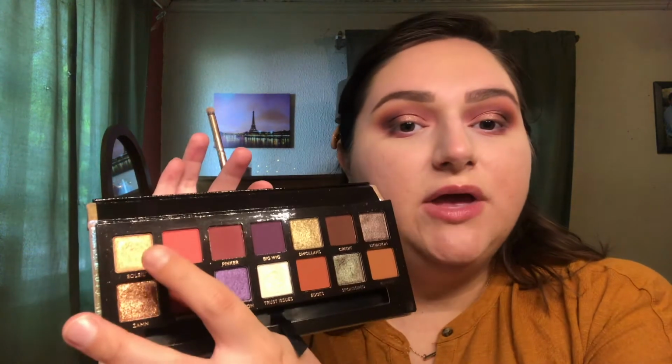Okay, and then I'm going to go in with Soleil for the inner corner highlight. Okay, so that is going to complete the eye look. I'm going to go in with mascara. He didn't choose one, so I'm just going to go in with the Too Faced Better Than Sex, just to coat my lashes with this really quick.